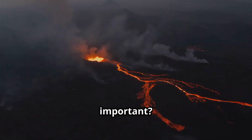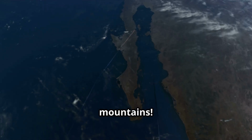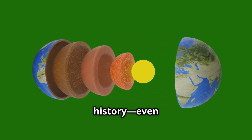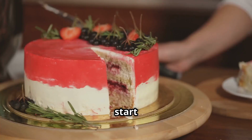Why is this important? The Earth's layers affect volcanoes, earthquakes, and mountains. Understanding the Earth's structure helps us predict natural disasters. It's how scientists learn about Earth's history, even how continents move. Grab your hard hats and let's start digging.